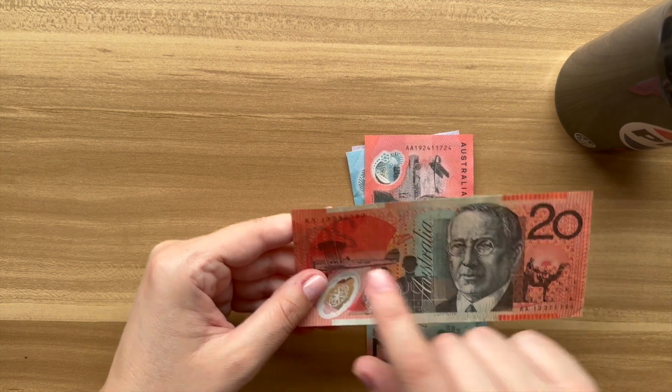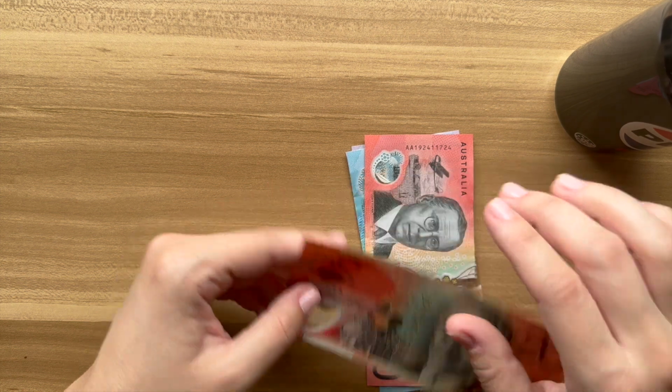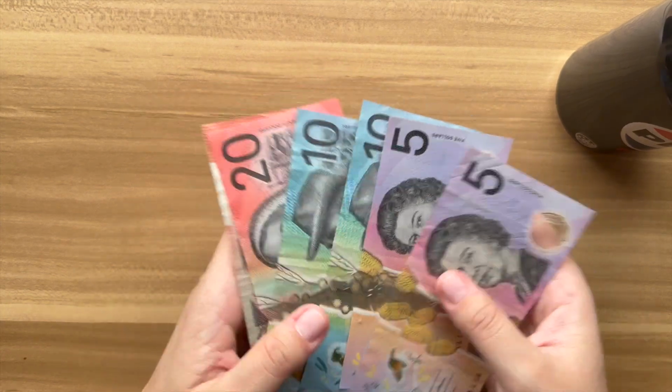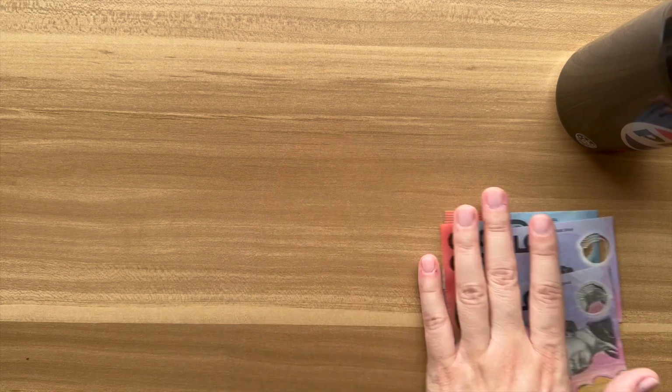Anyway, this is an old $20 note, AA from 2013. So this is a nice one to go into the collection as well. So Sarah, thank you very much. Thanks for doing the trade with me. I'm going to stuff these straight into my savings challenge that I'm doing.